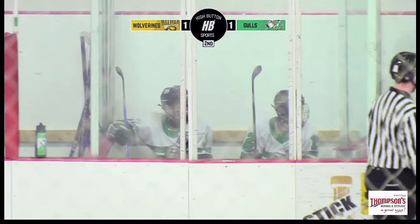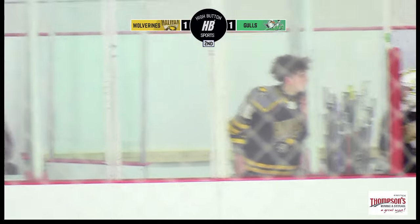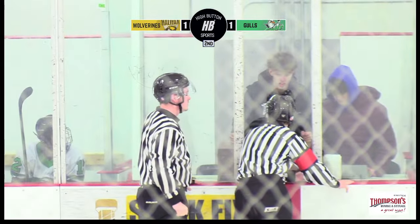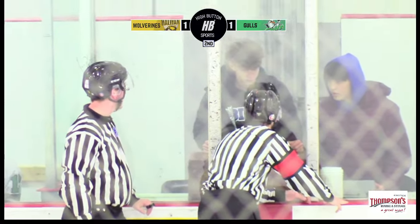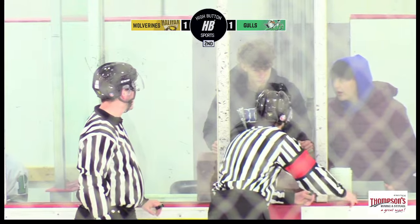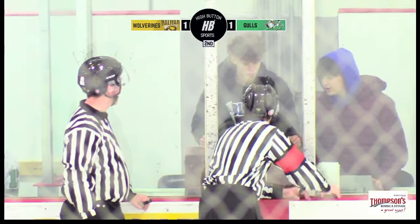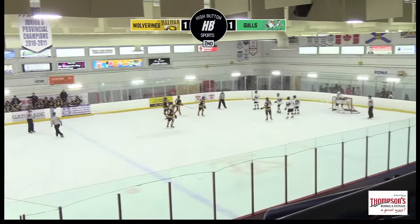As you can see, though, two goals in the box, though, and a Wolverine. Just looking to sort things out with the timekeepers here as they've just got one penalty up on the board now. They had it right about a minute ago with two for the Gulls and the one for the Halifax Wolverines. And now finally, pointing back to the faceoff circle, looks like we're set to go here.